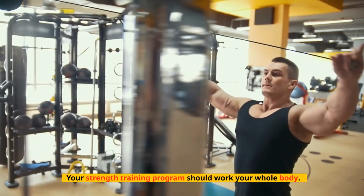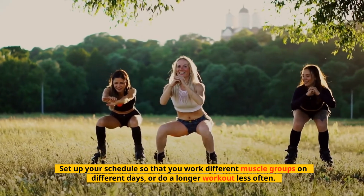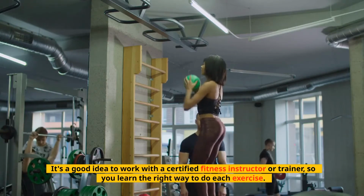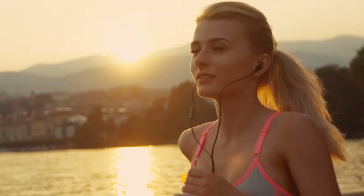Your strength training program should work your whole body. Set up your schedule so that you work different muscle groups on different days, or do a longer workout less often. It's a good idea to work with a certified fitness instructor or trainer, so you learn the right way to do each exercise.